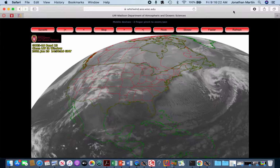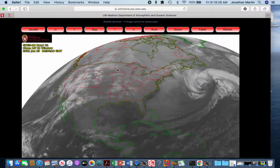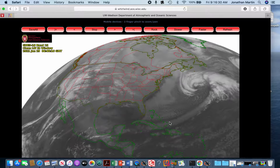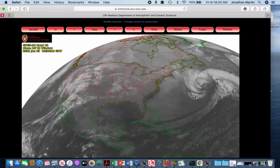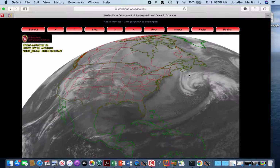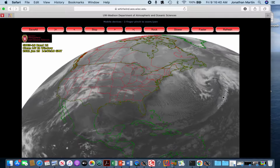Here's the East Coast satellite image, and the story of this image I'll get to in just a second. First, I'll point out where the continental U.S. is, and we can see the western Atlantic basin quite nicely in this image. Look at this beast of a storm that's churning away well southeast of the maritime provinces of Canada and New England. This is an extraordinary storm.